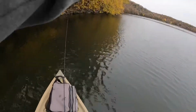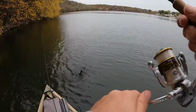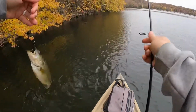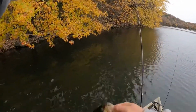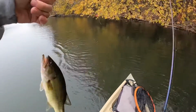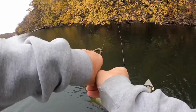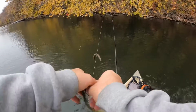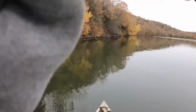He's on it. Largemouth. Cool. On the old Ned. This guy came out of nowhere. Picked it up. Another largie. Sweet. It's a little one. We'll take it. This is a bigger fish.